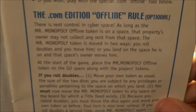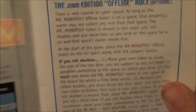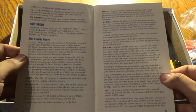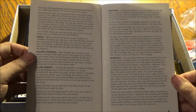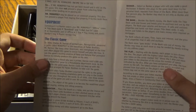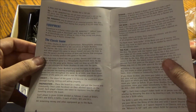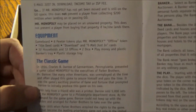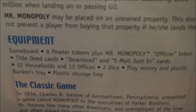There is an offline rule here that is optional, which provides you an ulterior gameplay suggestion. So here we have the rules for the classic game, and the differences between that and this iteration of the classic Monopoly game. For example, go directly to jail, do not pass go, do not collect $200 million in lieu of $200, and that's just for starters.